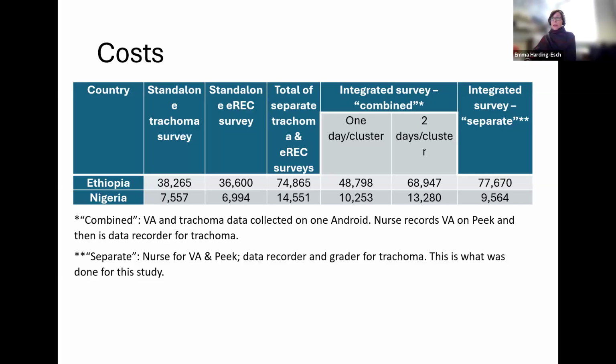And the key takeaways are that compared to that total of separate trachoma and eREC surveys, the integrated approach in general has cost savings in terms of, for example, being able to combine community sensitization costs, reducing trainer logistics.